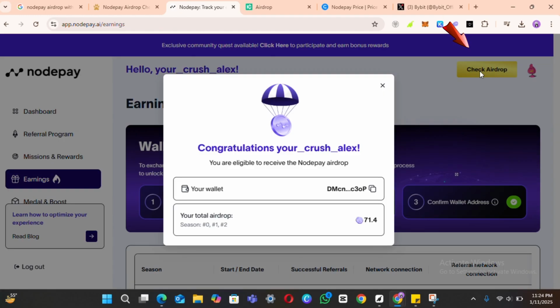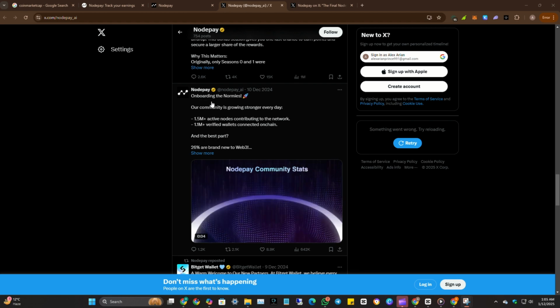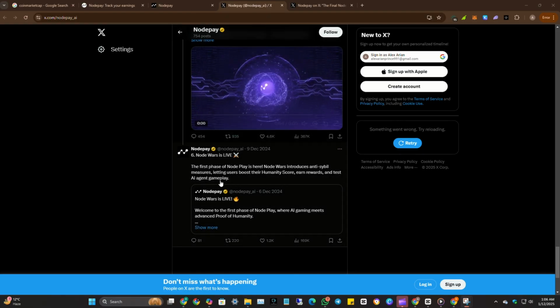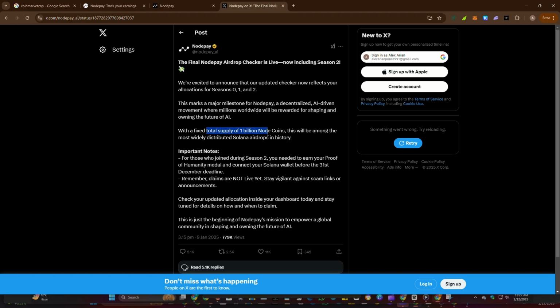Nodepay Airdrop Checker updated. Verify rewards for Seasons 0, 1, and 2. The Nodepay Airdrop Checker is officially live, now updated to include allocations for Seasons 0, 1, and 2. This development allows participants to review their rewards as part of Nodepay's effort to distribute its NC tokens to the global community. Nodepay, a decentralized and AI-driven platform, aims to empower individuals worldwide to participate in and benefit from shaping the future of AI. With a capped total supply of 1 billion NC tokens, this initiative stands as one of the most widely distributed Solana airdrops in history.